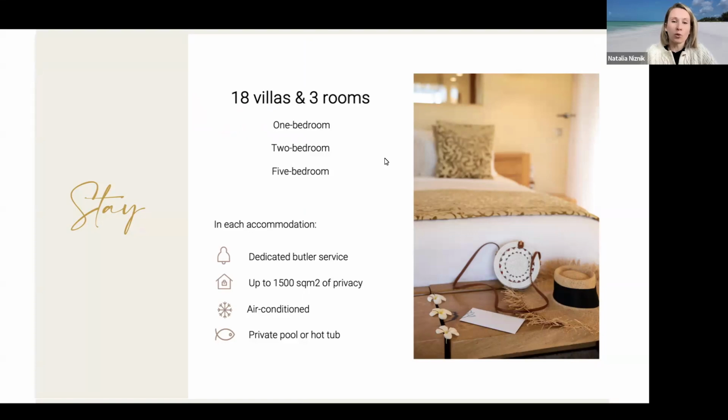Overall, the villas is what we focus the most on. They all have a private pool, and the rooms, the cinnamon rooms, they have a hot tub. And in terms of accommodation, we're between 1 bedroom villas, 2 bedroom, and 5 bedroom. So we can accommodate couples, families, larger families, intergen, and so on. And we always have a dedicated butler service. We always focus on a lot of privacy.